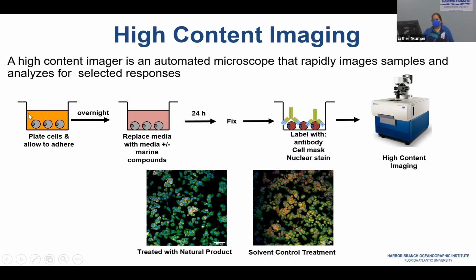We plate our cells and we allow them to adhere overnight. The next day, we replace the media with media that contains our marine compounds or controls. We normally incubate for a set amount of time, which is usually 24 hours. We fix, and then we label with an antibody for our target, a cell mass that defines the body of the cell, and a nuclear stain that shows where the nucleus is. And we obtain results that look like this.